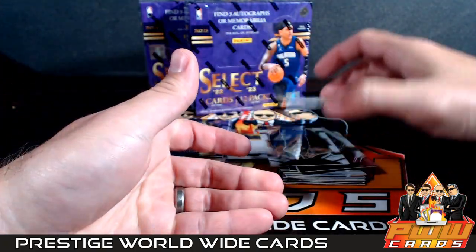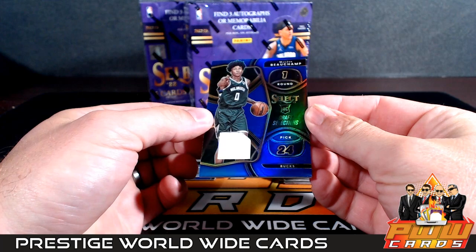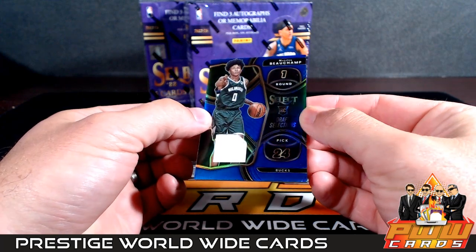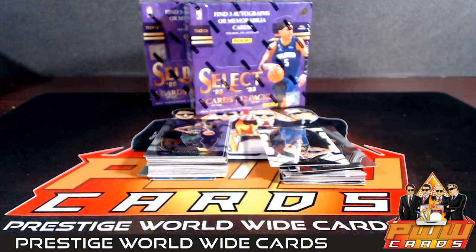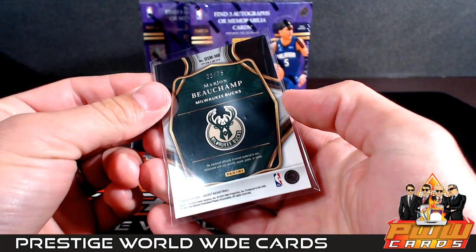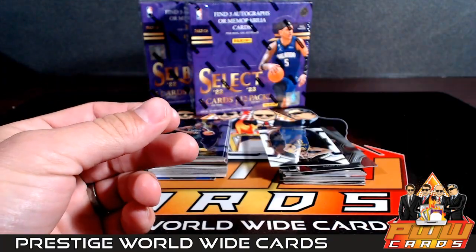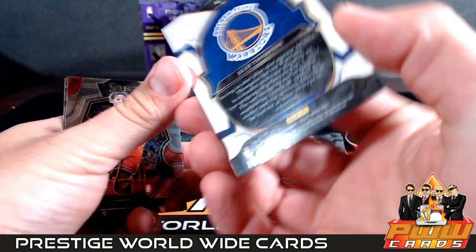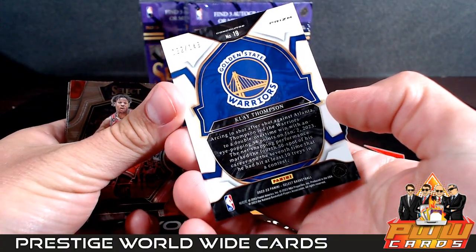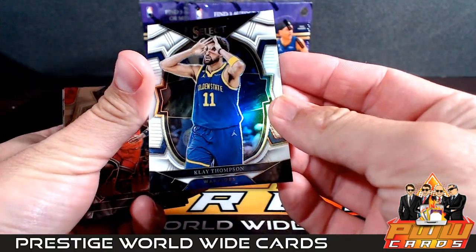First, it's a relic. It's the rookie Marjon Beauchamp. The relic for the Bucks, the blue variation, Milwaukee. That is Simone Fontecchio, number 23 out of 75 on that relic. How about this? Klay Thompson to 149, the Prism for Golden State, GSW.